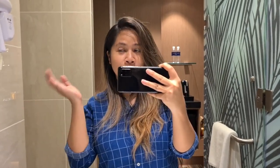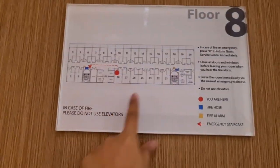We are currently at Holiday Inn Express in Kota Kinabalu. It's a newly opened hotel here. So I'm gonna be giving you guys a room tour. So you have your fire escape information in case of fire.